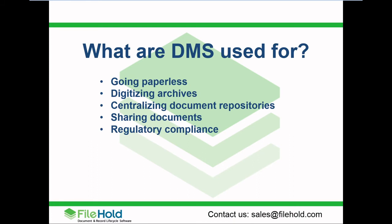It's also used for regulatory compliance. Quite often you'll see different standards like ISO or HIPAA or CFR Part 11 sort of compliance for the FDA. These are different sort of regulatory compliance issues that need to be addressed. And because of that, you need to have a digital repository, but more importantly, you need to have a DMS to control those documents in the process.